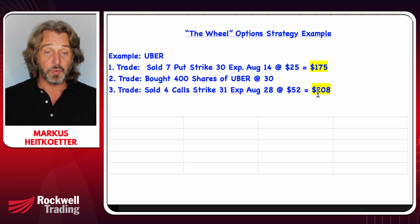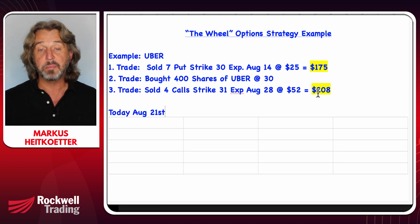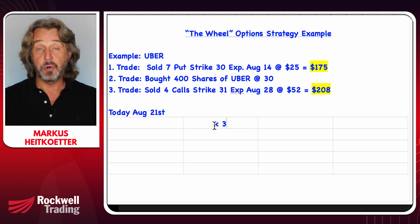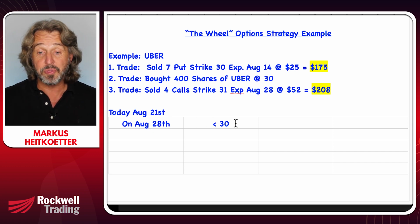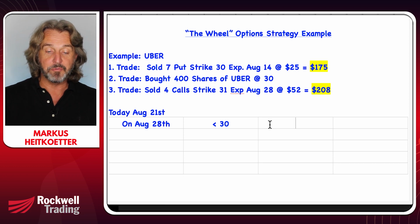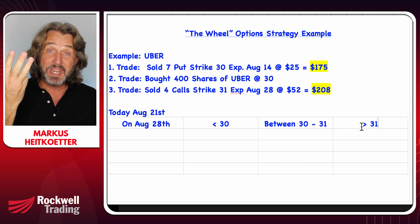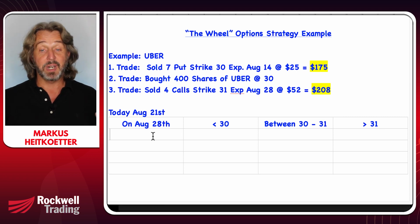it is August 21st. And I want to look at 3 possible scenarios of what happens if Uber is actually below 30 on August 28th. So in a week from now, we want to see what happens if Uber is below $30. What happens if Uber is between 30 and 31, and we want to see what happens if Uber is trading at 31. These are the three possible scenarios. And so let's see what happens here.